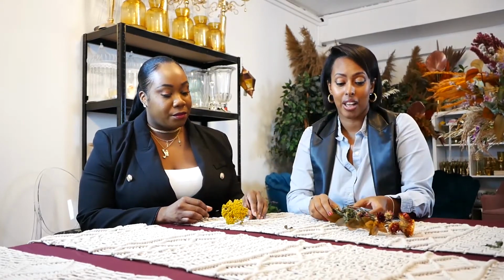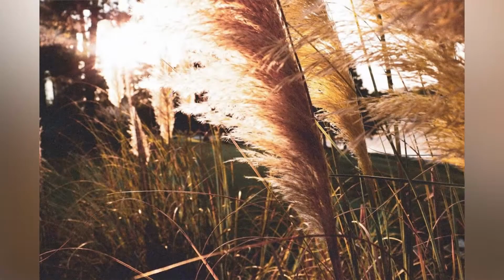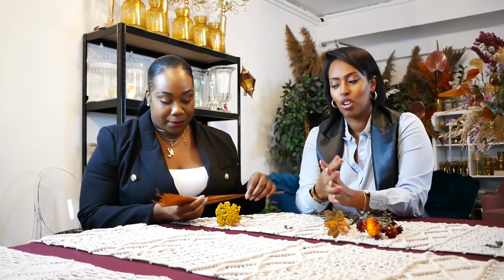So even if you don't want to have 10 million roses in your wedding, or you don't have the budget for that, I'd say definitely think about things like pampas grass, which is dried. This is also pampas grass here, which has been dyed to a more copper colour. So there's lots of versatility when it comes to dried flowers, and it's a lot more affordable as well.